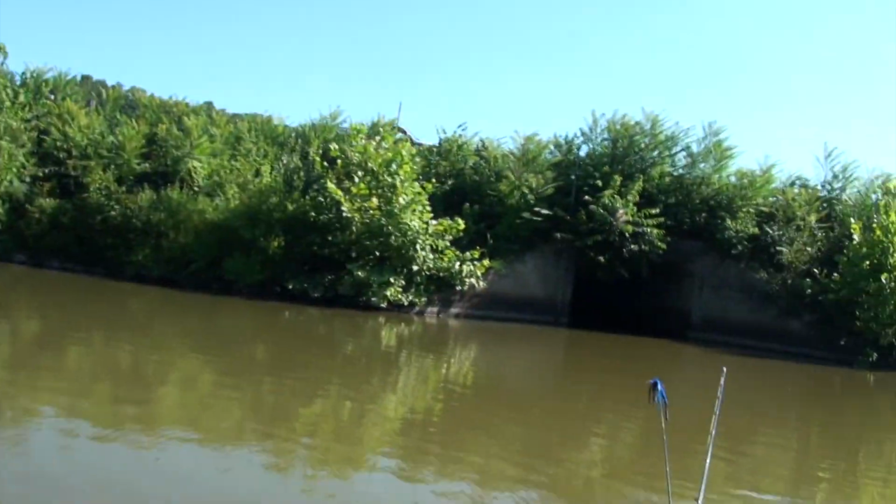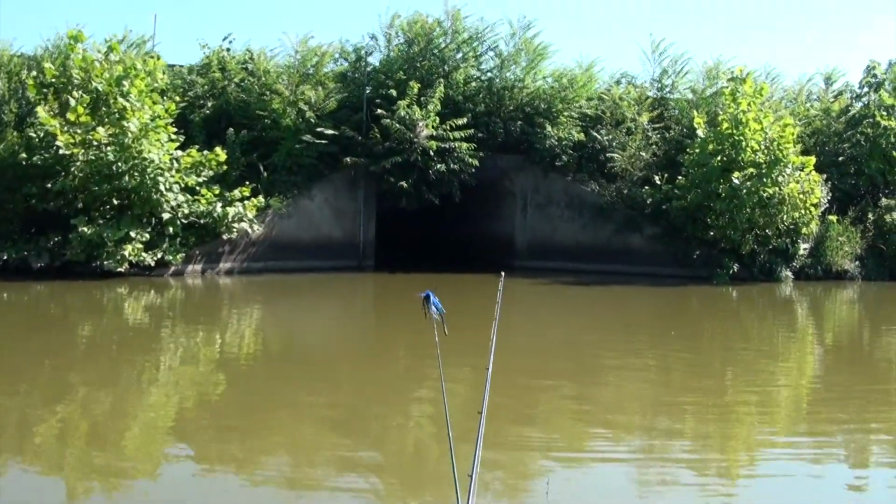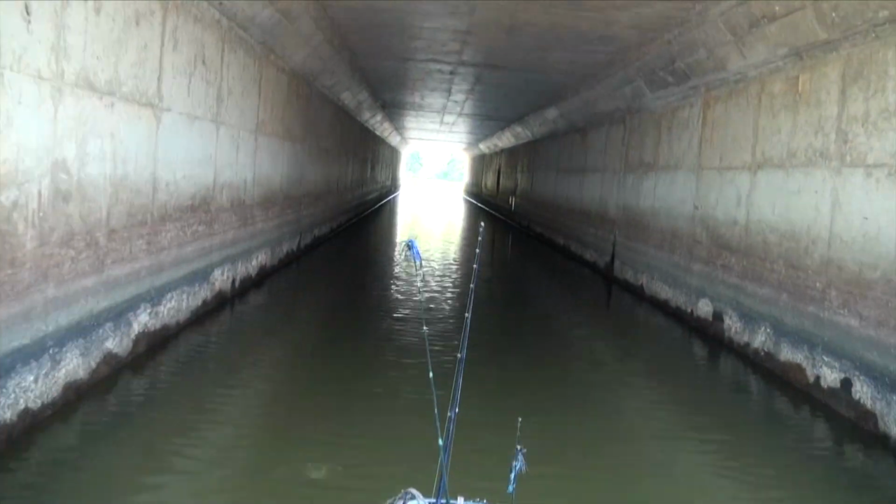So we're going through a little tunnel here to the other side. We'll go see what is through here. Are you scared, or do you want to just hang out in here because it's cooler? That is an idea. Dropped about 10 degrees, didn't it? It did. It's nice and cool in the tunnel. All right, let's see what we got out here.